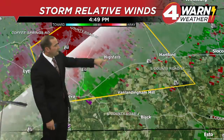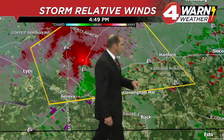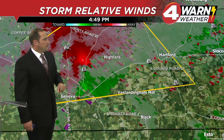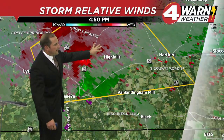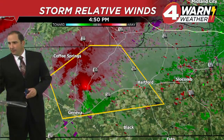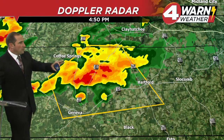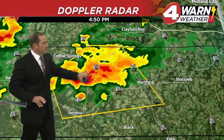So there's High Falls. This is off to the northeast now of Geneva. What is that, Highway 85 there, northeast of Geneva. So along 85 here, several miles to the northeast and beyond in the northern part of Geneva County, we will see this area of rotation move on through. That will pass northeast of Geneva and then northwest of Hartford, so the northern part here of Geneva County.